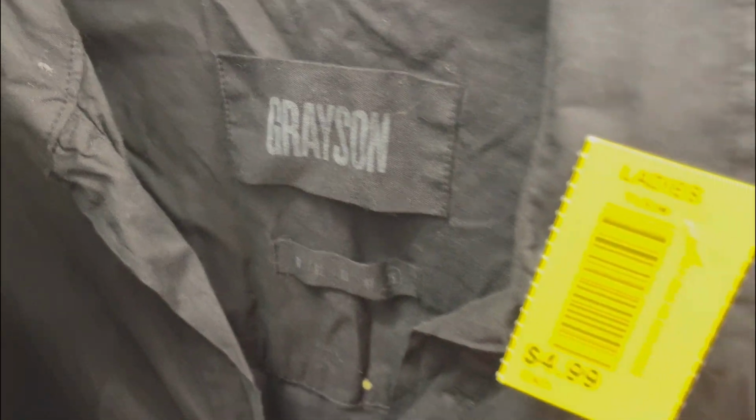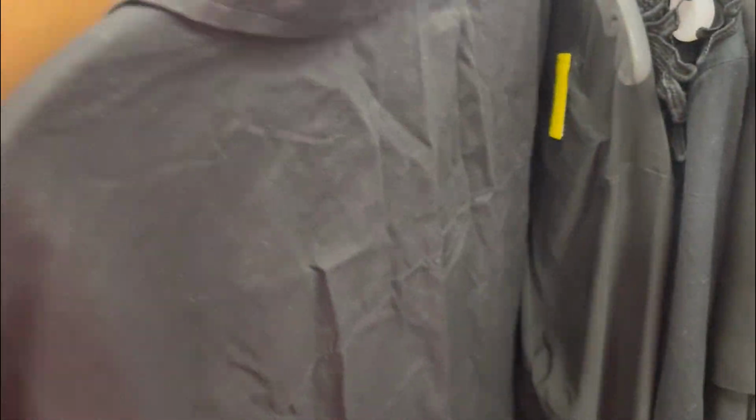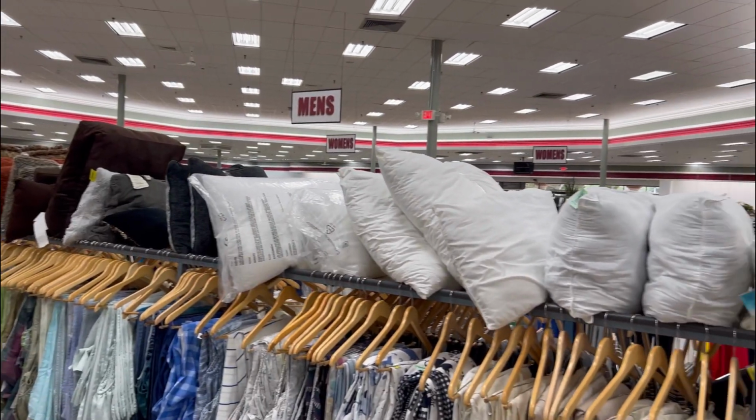This is another good one to be on the lookout for, Grayson, for $5. They've been pricing it up recently, so I was pretty happy when I saw it for $5 and immediately snagged it. It should sell for around 35.